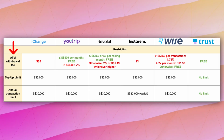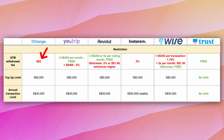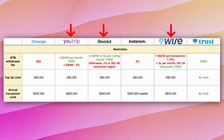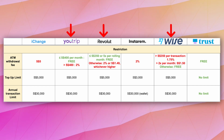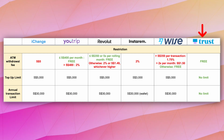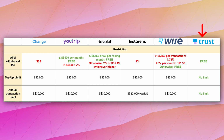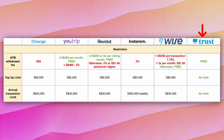But let's also find out what the card's fees and limitations are. First up, ATM withdrawal fee. The card charges a $5 ATM withdrawal fee every time you withdraw. Meanwhile, other cards like Utrip, Revolut, and Wise let you withdraw a few $100s for free every month. After that, there will be a fee. The only platform that lets you withdraw for free is the Trust Bank. This means that if you have a long trip and are planning to withdraw a large amount, Trust Bank would be the best choice since they don't charge any fee.